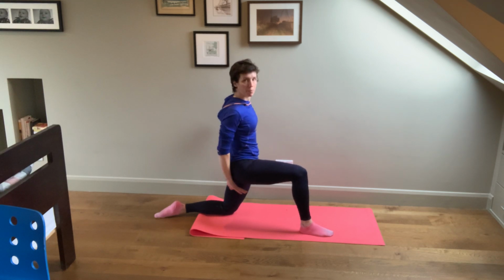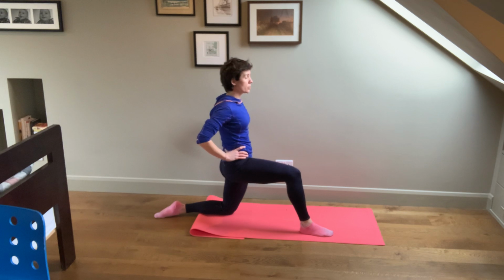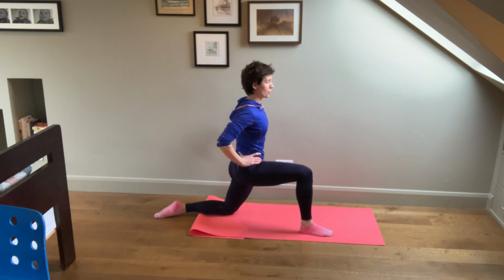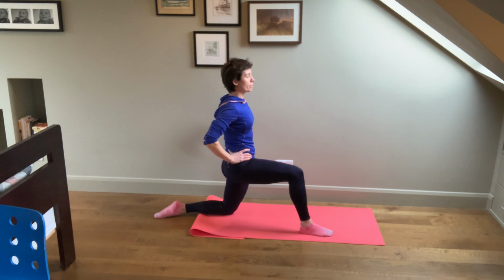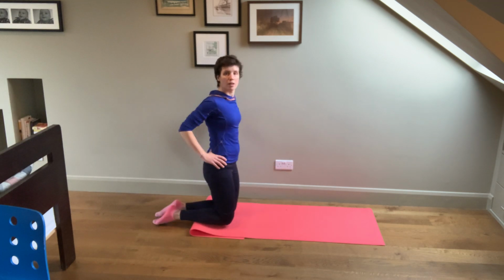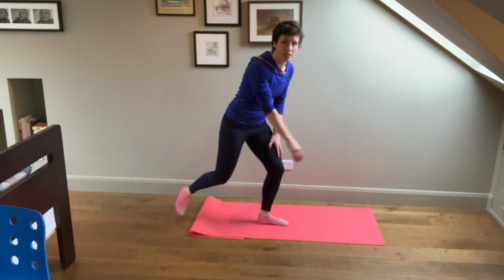Keep that tuck on the pelvis. If you let go of the pelvis, you'll lose the stretch. Good stuff. Try and keep the abs tight as well. Okay, good. Now we can come back up to standing.